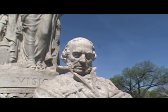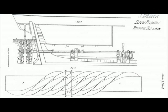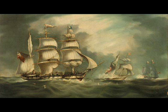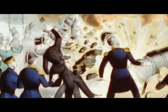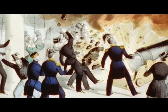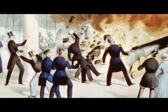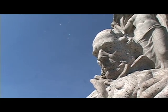He left Sweden for England, but when his idea for using propellers to power ships was rejected by the British, he moved to America and developed the propulsion systems for the USS Princeton. The sails were merely a backup precaution. But during a demonstration, one of the guns exploded, killing the Secretary of State and the Secretary of the Navy. Ericsson was not known for giving up.